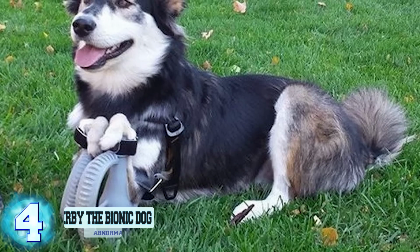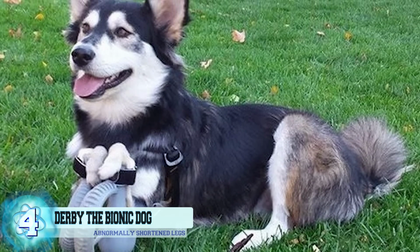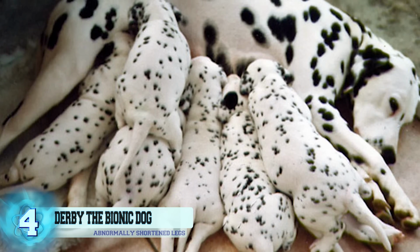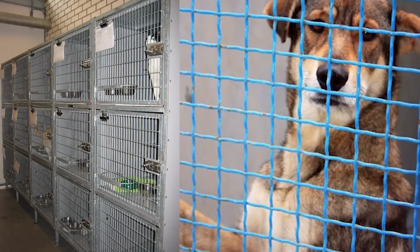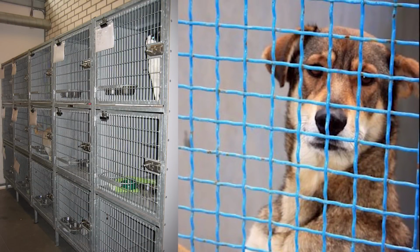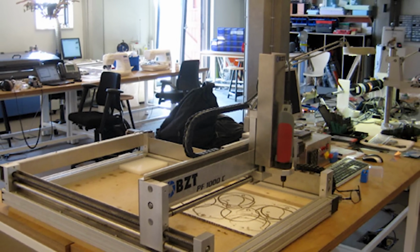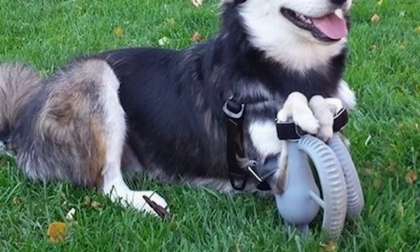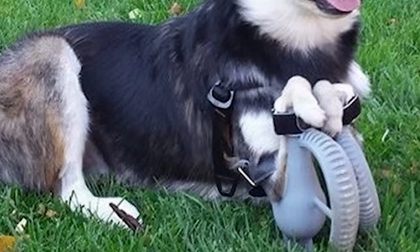Number 4. Derby the bionic dog. Derby here was most likely born with a version of antebrachial growth deformity, or more commonly known as abnormally shortened legs. This birth defect is genetically inherited from parent to offspring and can become clearly seen as the puppy matures. Derby had been turned into a shelter after his first family decided not to keep him anymore, and he was facing the possibility of being put to sleep. Fortunately, Derby found his way to a foster home where his temporary owner was running a 3D printing lab. After several months, Derby was equipped with new 3D prosthetics that allow him to run and play. Since then, Derby has become a much happier dog, says his foster dad.